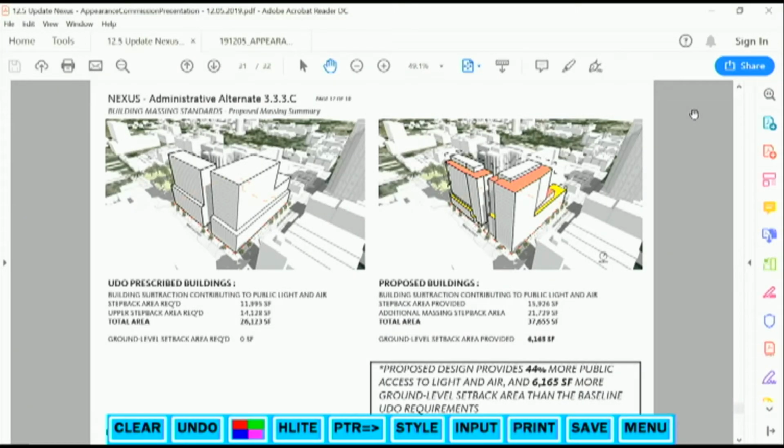And so to wrap up, we hope that the thought and energy that has been put into the design to meet the asks and requests of the baseline UDO, but then really elevate those and use those in a way that is even higher value and better design. 44% more light and air and over 6,000 more square feet of setback than the baseline. Happy to answer questions or comments after you discuss.